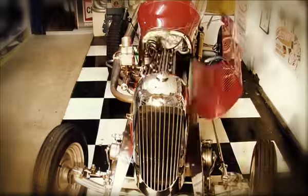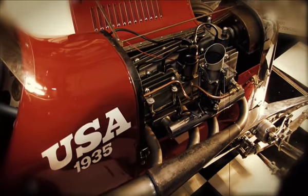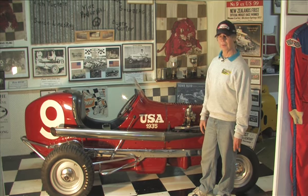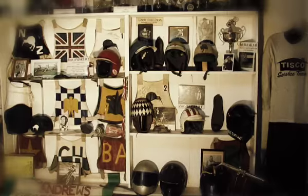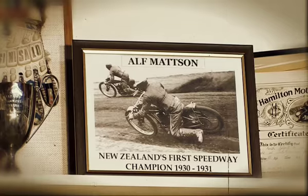A lot of Speedway guys started coming in and having a look and looking around the walls, and they'd say, oh, I've got something I can give you to hang on the wall there, you know. And this is how the museum sort of started. This is the first extension I put on the place, mainly for motorcycle gear. Ivan Major donated one of his helmets to me, and that sort of started this going. And then Bobby Andrews, Alf Matson, our very first Speedway champion.